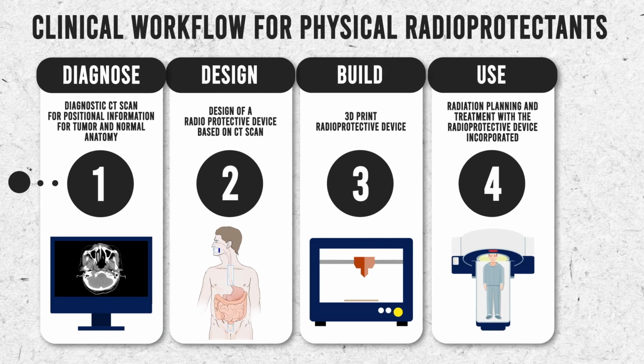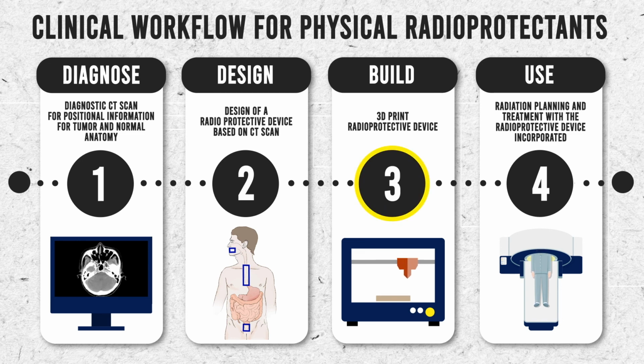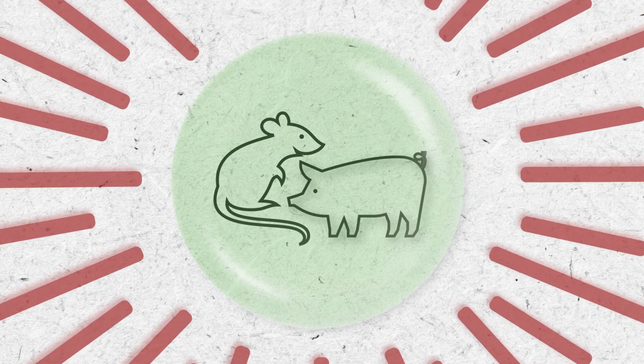In order to develop shields which fit the specific anatomy of patients, we used CT scans from patients to inform personalized designs. Using 3D printing, we created devices that could match the patient's anatomy and incorporated high-Z materials within the shielding device. We tested model shields in rats and in pigs.